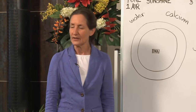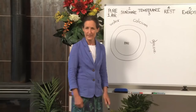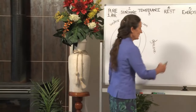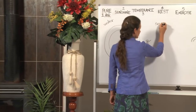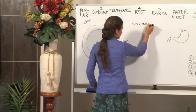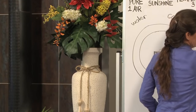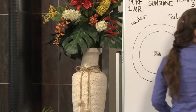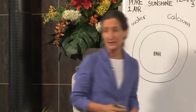To look at that, we need to go to the third most vital element needed for life, which is sodium. We need to look at the way sodium is found in nature. Seawater contains 92 minerals. Seawater is often called an isotonic solution because it is the exact same mineral and proportion as is found in the body.